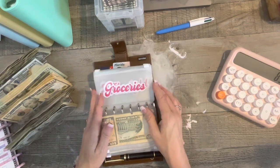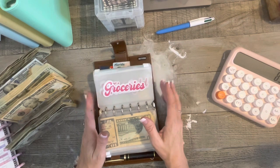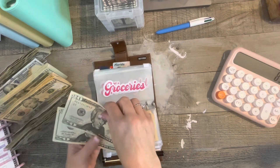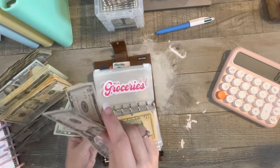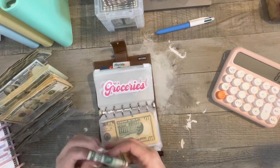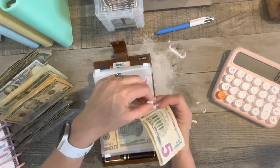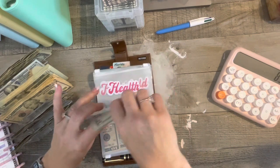Now groceries, we are going to do 50. So that will be, let's just do 2 20s and 2 5s, maybe. All right, we'll see how it works. We may have to make change out of some of the envelopes, but that's fine. So there is groceries.